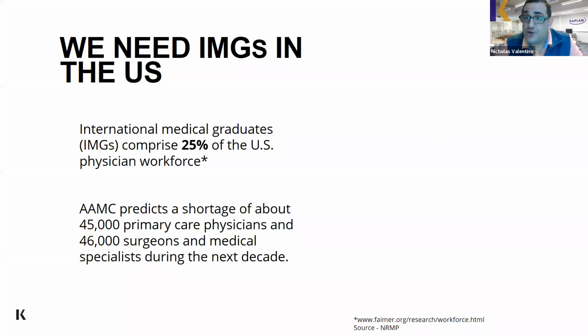As I was saying, we need international graduates in the US. I'm not sure how many of you know this, but currently 25% of the doctors that work in the US are internationally medically trained doctors. So a fourth of our doctors went to medical school outside of the United States. And the American Association of Medical Colleges is predicting a shortage over the next decade, a shortage of general care doctors and a shortage of surgeons and specialists. So we're going to continue to need more and more international graduates to fill that gap.